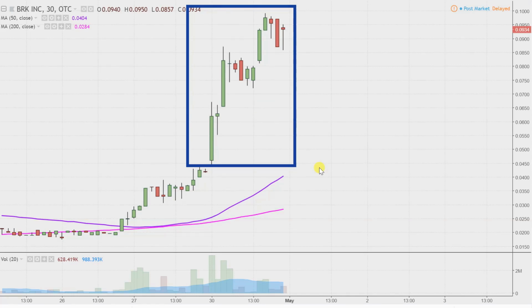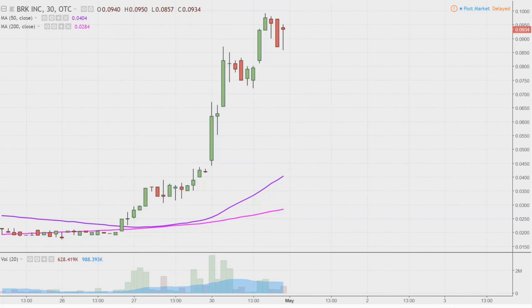I like to do this time frame. I think it does a good job of telling the quote-unquote story of the price, and it makes mapping out levels of support and resistance a bit easier to see.